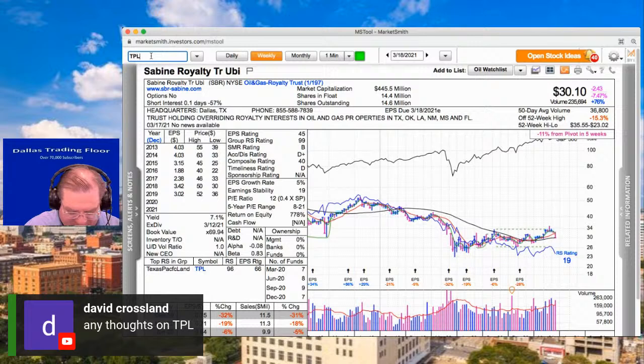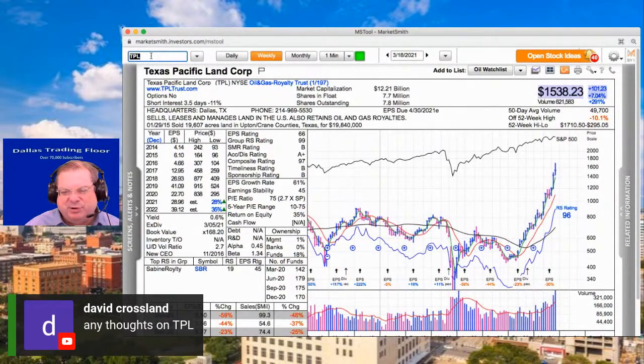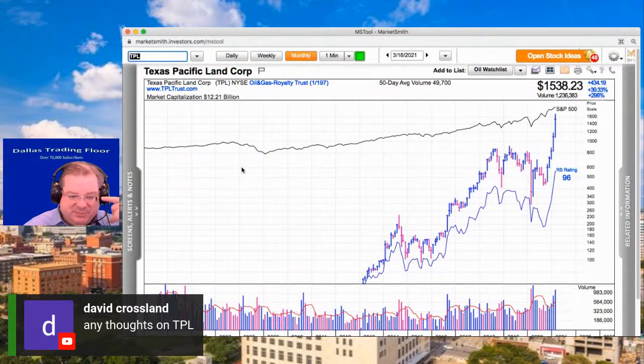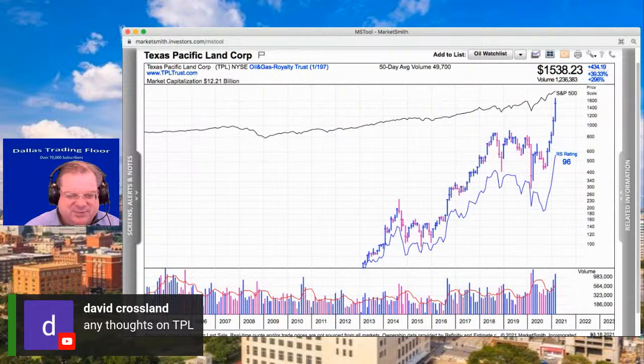If you have some money that you want to put away for a rainy day, this is not a bad place to park it. Not a bad place to park it at all. I just want to show you the history of this thing. As you can see, this is basically since 2000. This has been going up essentially since 2012, and as you can see, the trend on this over the years has been very, very significant.